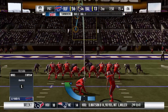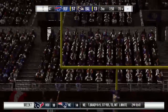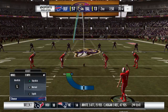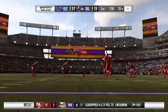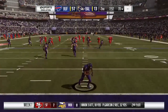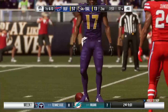Janikowski on for the extra point. Janikowski good with the extra point. And the rout is on here in this first half. So they'll get another shot on offense following that pick six. And now the kick is away. This is taken at his 4. And he will be brought down here at about the 17-yard line.